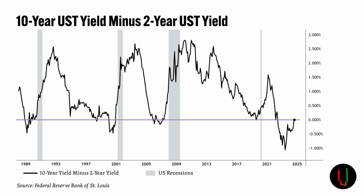Coming back to the yield curve, or the spread between 10 and 2-year Treasury notes, we see that the spread is very close to 0%, and it is about to uninvert. Another thing that we might notice is that usually recessions follow the uninversions. So it is not the inversion that signals a recession, it is the uninversion. Does this mean that a recession is guaranteed? Absolutely not. Does this mean a recession is possible or even likely? Yes.